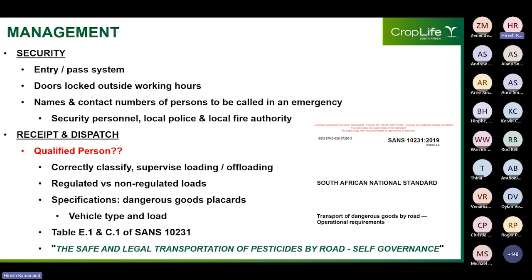Let's move on and focus on management at the commercial depot level, whether owned by a distributor or agent. Firstly, I must reiterate the importance of security, where access must be prohibited at all times with an appropriate entry pass system, and all entry doors must remain locked outside working hours. The names and contact numbers of persons to be called in an emergency must be given to security personnel where applicable, local police, and the local fire authority. Ensure there is a system in place so that whoever may be called has access to keys of the depot, and that these keys are also clearly labeled to avoid confusion.